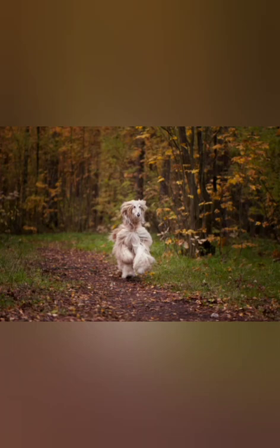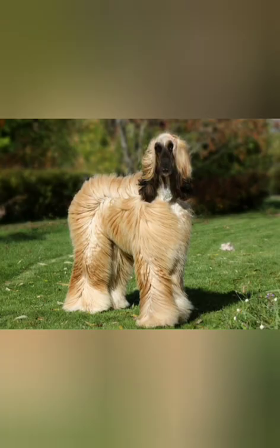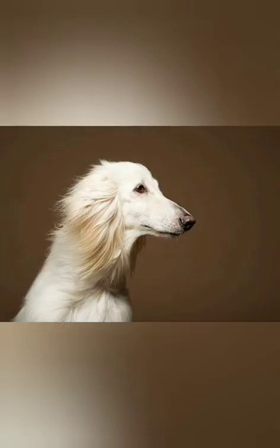The Afghan hound is a hound that is distinguished by its thick, fine, silky coat and its tail with a ring curl at the end. The breed is selectively bred for its unique features in the cold mountains of Afghanistan.